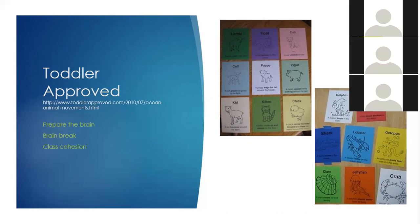So these are just different animals. Like this puppy one, it says a puppy wags his tail around the house. So the children have to do whatever is in bold print on the card. So they would wag their tail, or the piglet squeals while walking around the room. So then they would squeal while walking. So you can see how you can incorporate this with a lot of different age groups, even though it says it's from Toddler Approved.